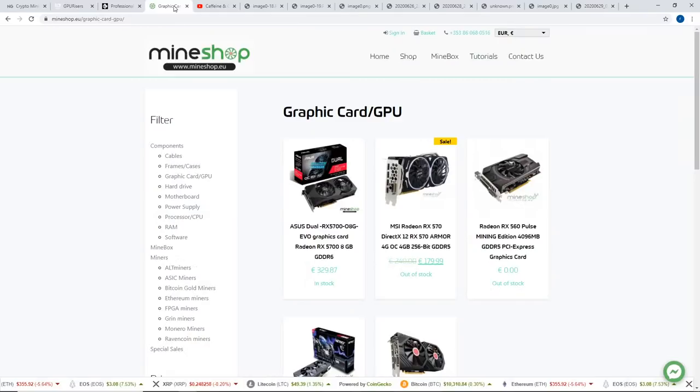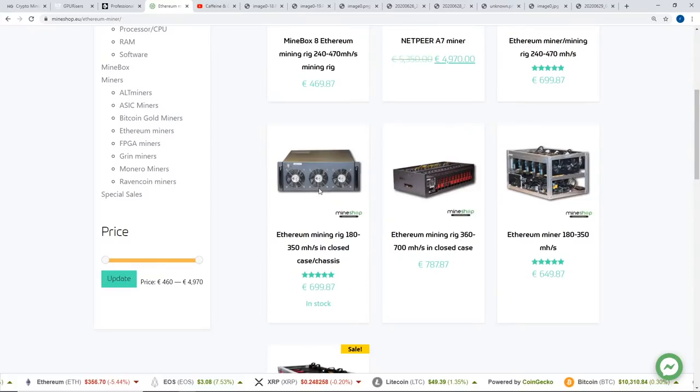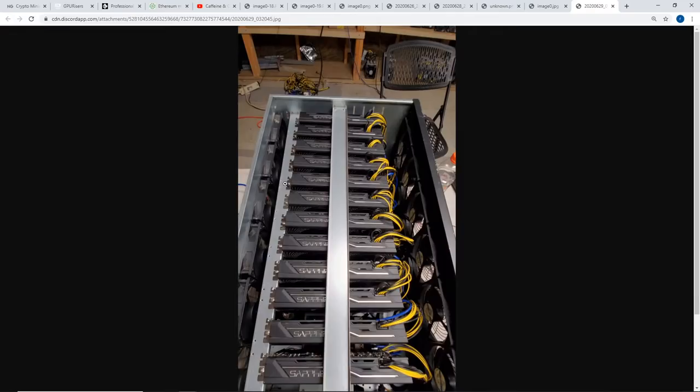And mineshop.eu, they have the server case styles if you guys are into them. Let's see here. These are all in EU prices. I don't know what these are in USD, but you can tell the prices there. Anyways, yeah, look at this.